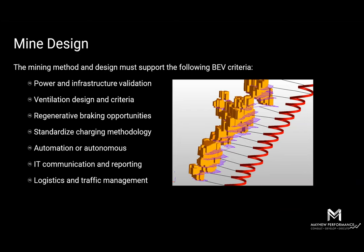When I talk about all these scenarios, folks, please bear in mind, think about safety for every one of these bullets, because safety is impacted in every one. Mine design is a major one. Power and infrastructure validation, what does that look like? Ventilation design criteria. I talked about regenerative braking. Standardizing charging methodology is a major one, and I'm a strong believer in that one. I practice what I preach, because we don't want three or four different charging methodologies, because it becomes confusing and challenging and adds extra costs for the operation.